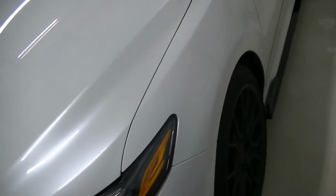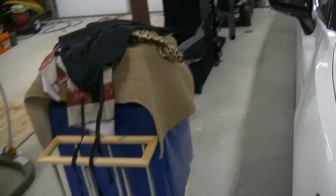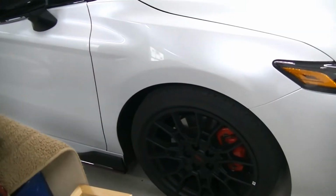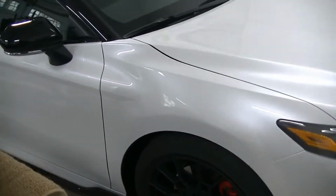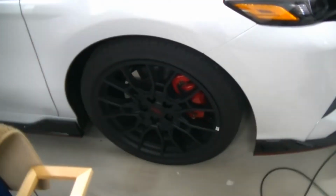So first and foremost, the 19-inch TRD wheels are about 3 pounds lighter than the wheels you would find on the XSE, and they do that for several reasons. Number one is unsprung weight. Less unsprung weight means a quicker response. It's easier for the engine and the transmission to get the tires spinning because there's less mass for them to spin, and it just makes the car a little bit more agile.